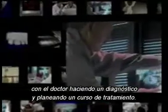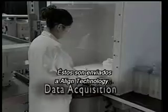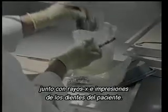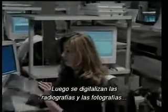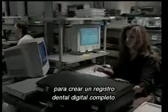The Invisalign process begins much like it does with traditional braces, with the doctor making an initial diagnosis and mapping out a course of treatment. These are sent to Align Technology along with the patient's x-rays and impressions of the teeth and bite. First, the impressions are prepped. Then, the x-rays and photographs are scanned to create a complete digital dental record.